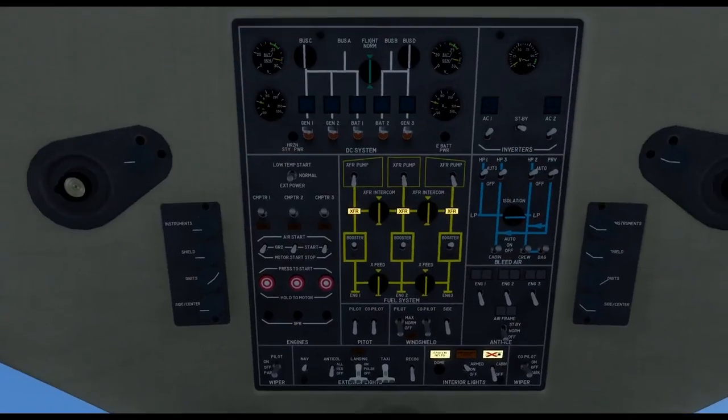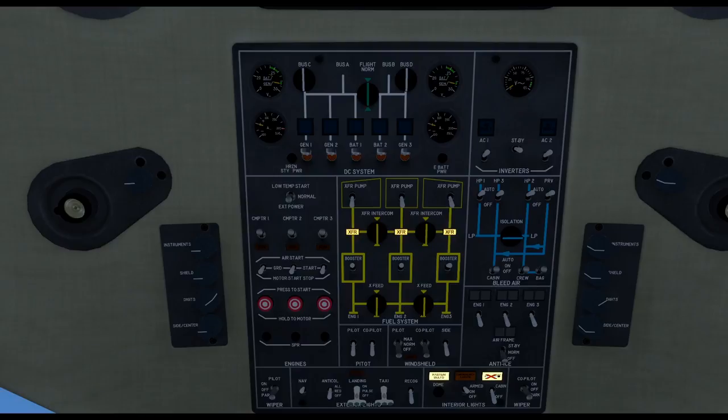Have a good night. And let's go ahead and get our main bus tie into the flight normal position. There we go. Lights out. Bus voltage checked.